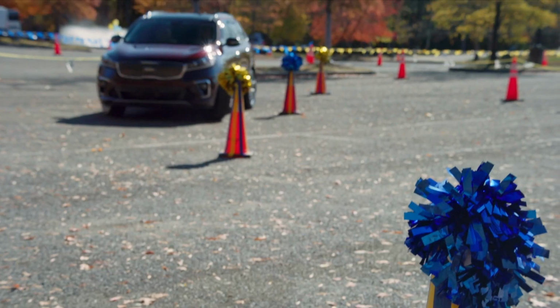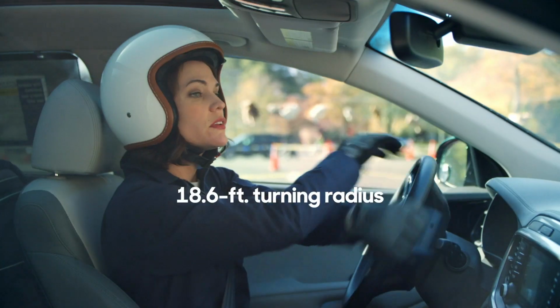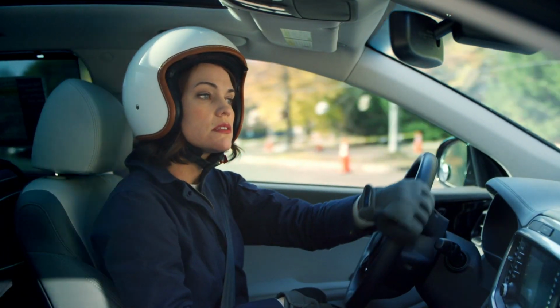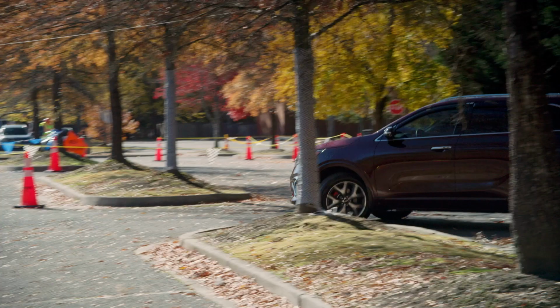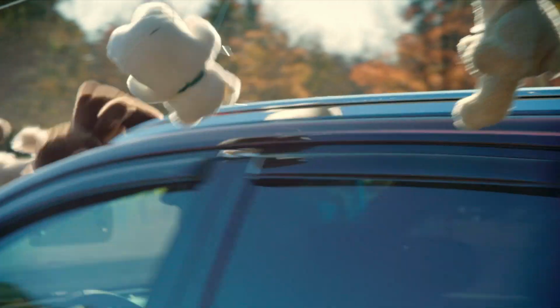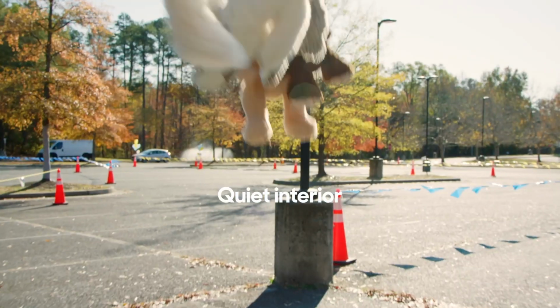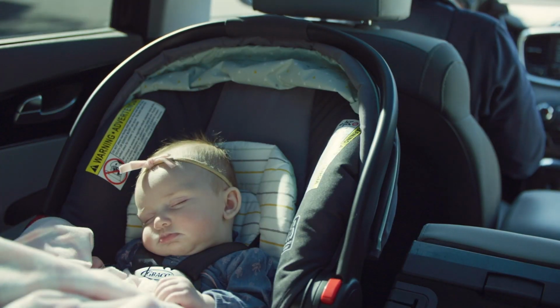All right, we got some tight turns here, but I feel like we're handling them very well. I do feel like it turns like a smaller vehicle in some ways. Like it's got the maneuverability of some of those smaller ones, which is nice. Oh my God! Oh, so many teddy bears! Jeez. Don't tell your mom, because that could be bad.